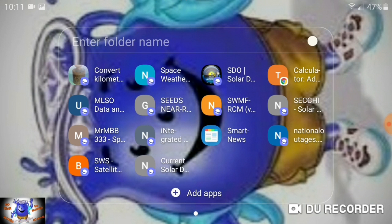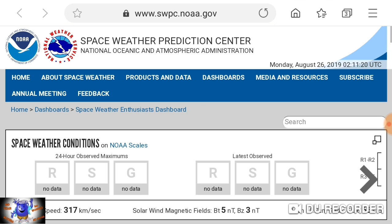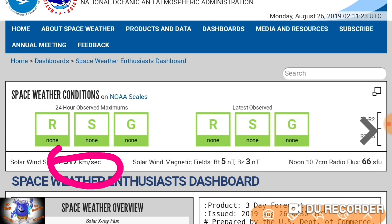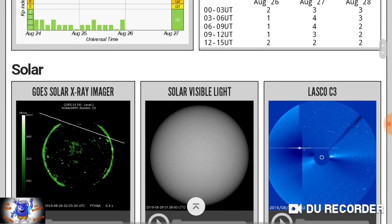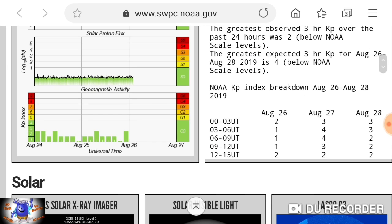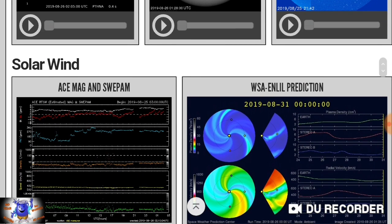Now, what I want to show you guys is this model here. This is space weather, okay? This is the NOAA space weather site, and I'm going to take you to the ACE. As you can see, it's saying that the solar wind speed is 317, which isn't out of the ordinary. Geomagnetic storm levels are normal, not even active, okay? This is the ACE.